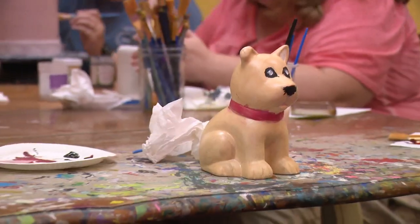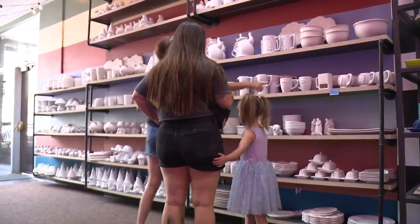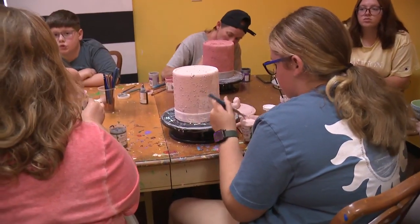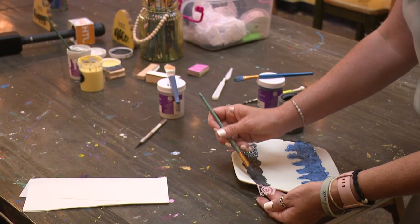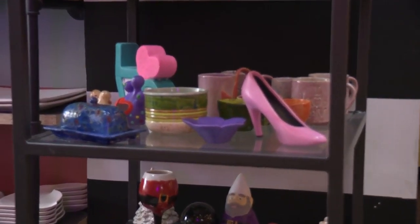So how does it work when somebody walks into your quaint little cute shop? Sure. So anybody can come in at any time. There's no reservation required. They come in. There's 3 easy steps. They pick their piece. They pick their paint. They have 2 different options. Some can go home with them same day, and others go in my kiln. They're food safe at that point, so you can eat or drink out of them, cups, plates, bowls, things of that nature. And then they just have to pick their technique.